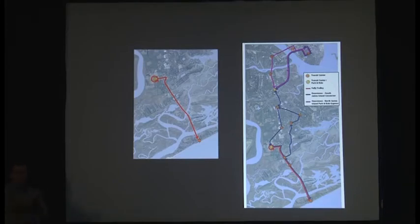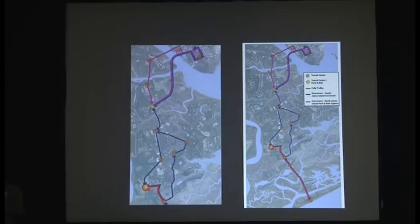So potential locations for park and rides. People could actually park, get on this open air trolley, schlepping their beach chair and surfboard or boogie board, go down to the beach, and it actually be a fun experience to be able to do that. But that's just one piece of it. So that kind of takes that piece out of it as well.